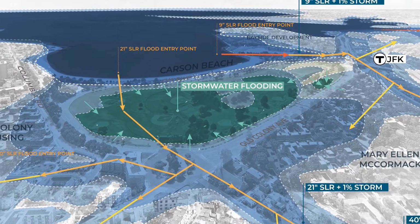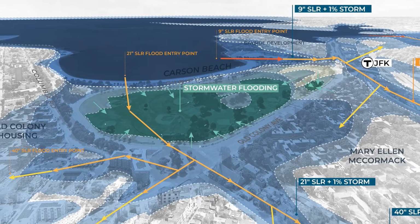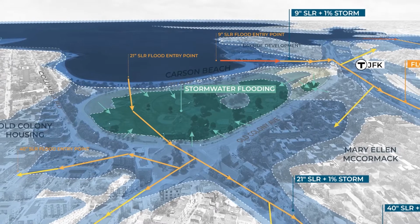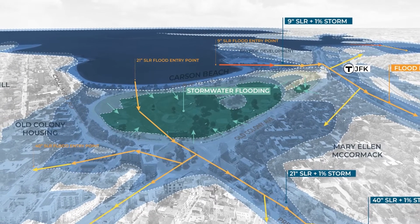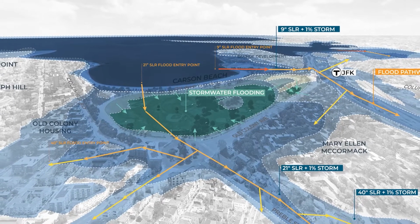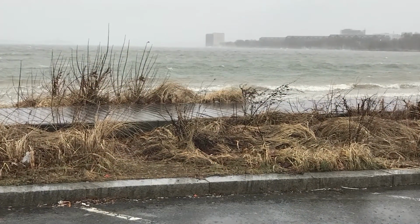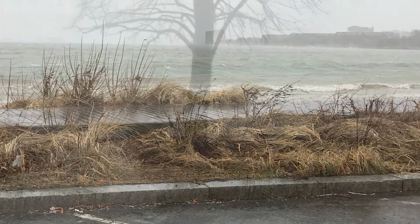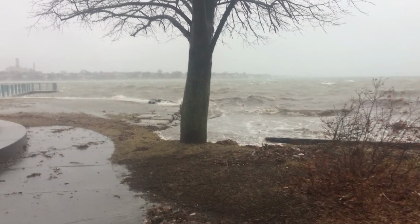At 40 inches during a 1% storm, floodwaters entering through the park critically inundate two public housing complexes, Mary Ellen McCormick and Old Colony, and join two other flood pathways that send water into the South End and other surrounding neighborhoods. Flooding is already common during high tide, and coupled with storm surge, Morrissey Boulevard, the approach to Moakley Park, is often underwater.